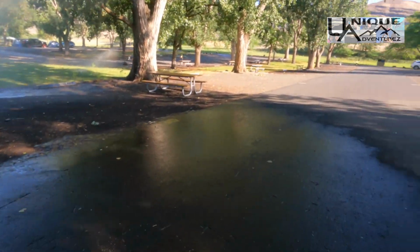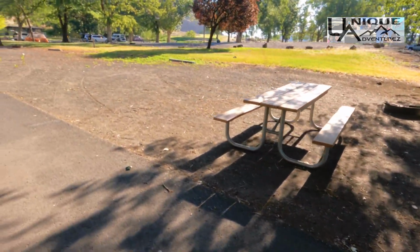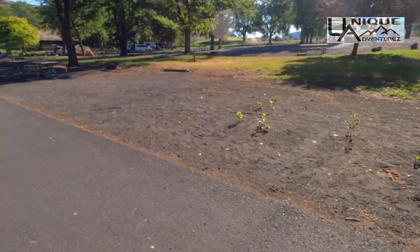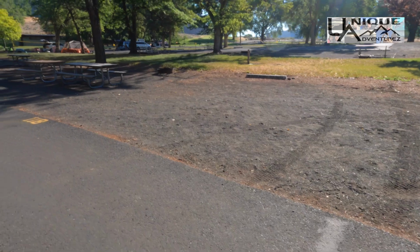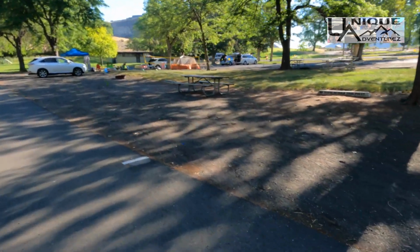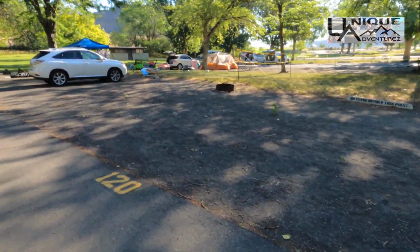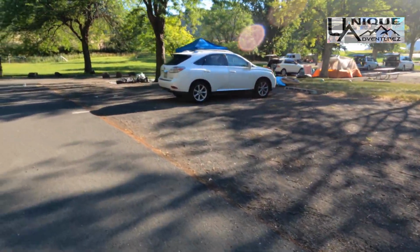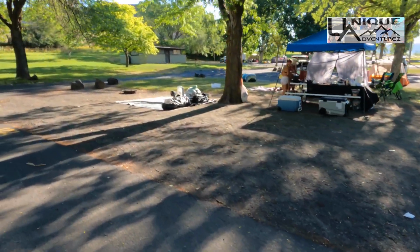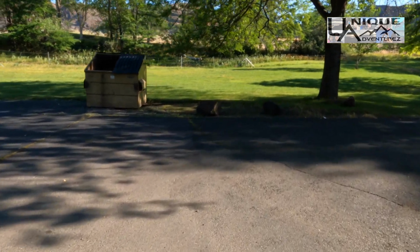116. Nice shaded spot there on 116. 117. Yeah, 118's definitely in the open here. 119. 120. 121. 122 here. We're gonna whip the corner, come back around.